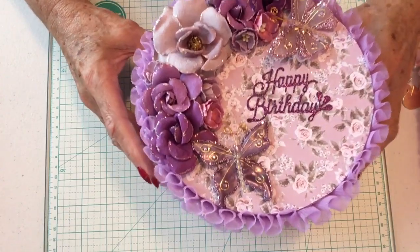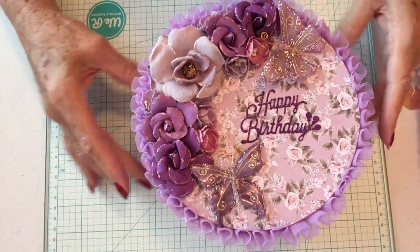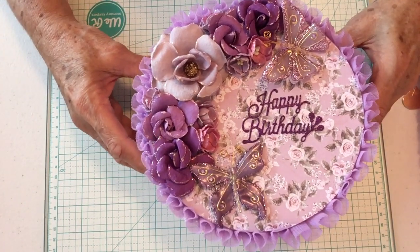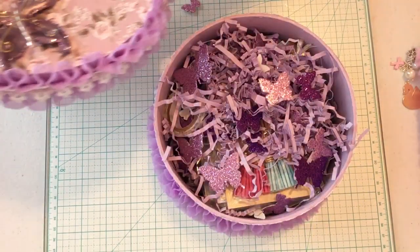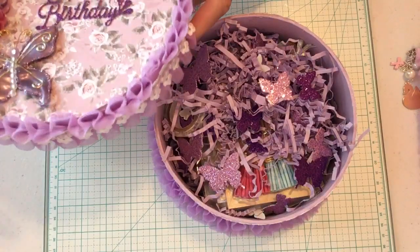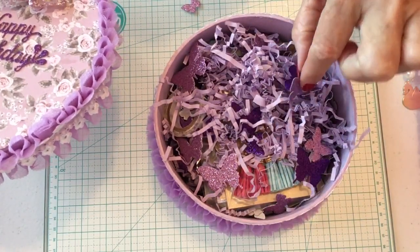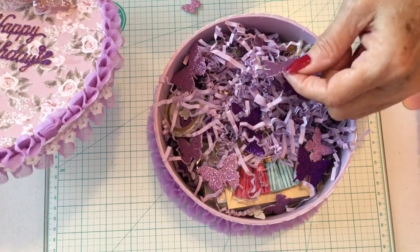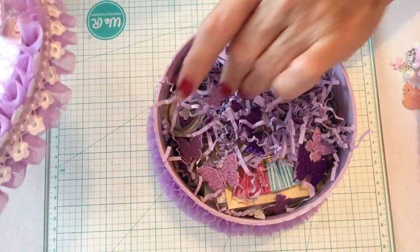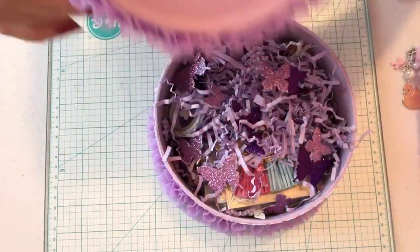So this is her birthday cake. I thought about putting some candles, but no. And then you open the lid, and I have filled it with some birthday goodies. And I used some thread to kind of camouflage it, and has some little butterflies fluttering all around that I punched out. Because, see, there's one that got away. She loves her butterflies. That's inside of the box.